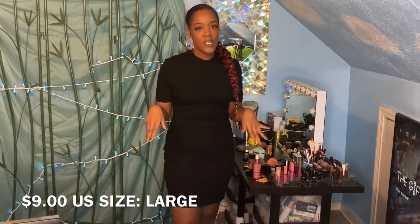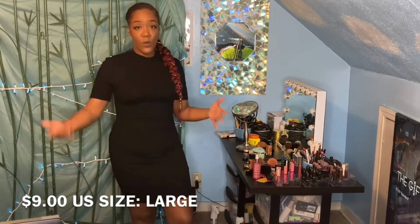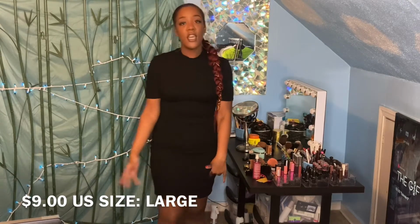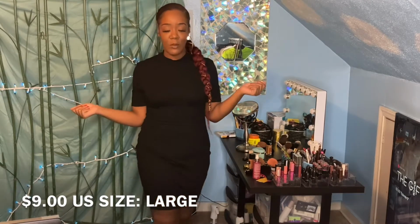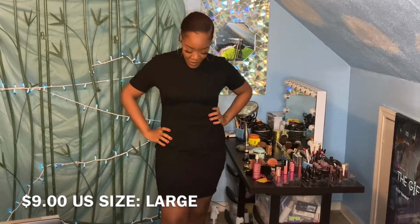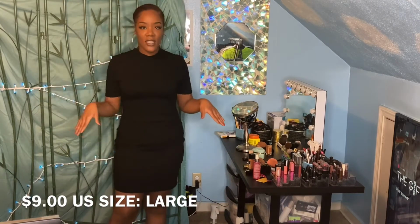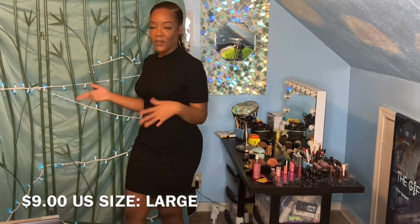There's so many different shoes that you could pair with this. If you want to do a rocker chic look, you could do some fishnet stockings, some Doc Martens, and your jacket, and keep it moving. You could style this up, you could style it down. This is the perfect dress. I really, really love this dress, and I feel like this dress looks really good on all sizes too. I love it, love it. This is one of my favorite pieces.